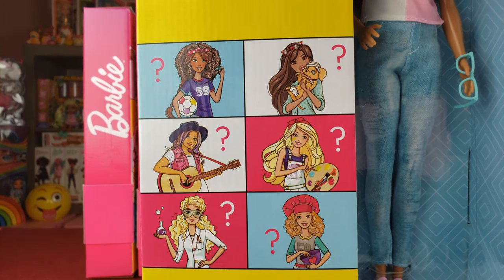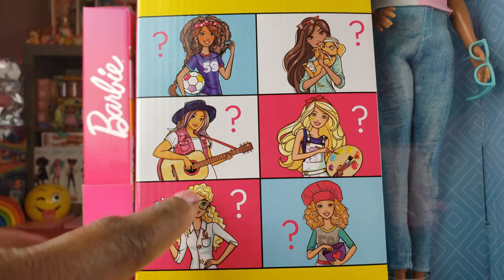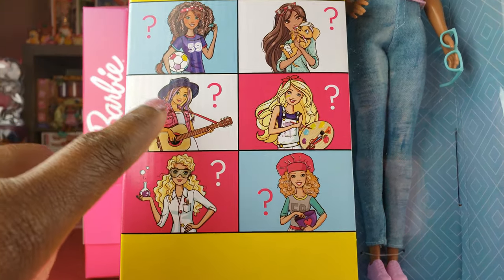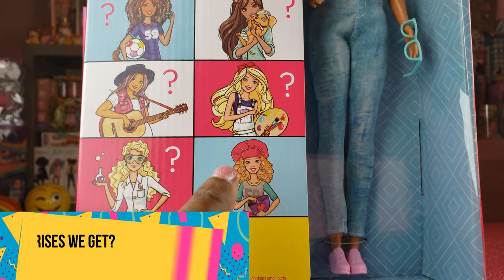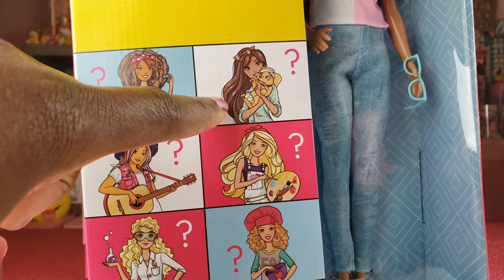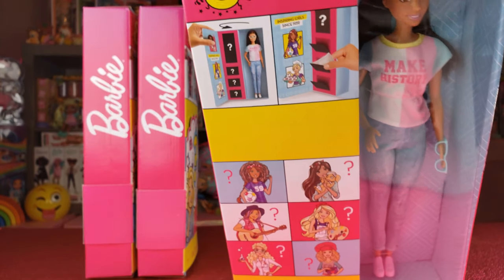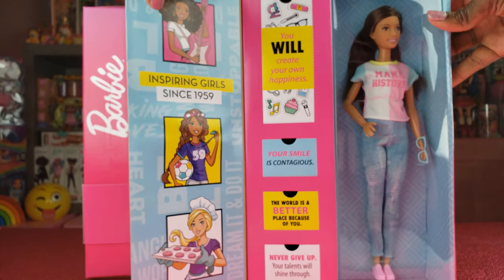Now this looks really cool. As you can see, now that we have taken the front part of the packaging off, it shows that we can get all kinds of different surprises. We can have, I guess, a girl who could be a soccer player. She could be a musician. She could be, I guess this is like maybe a chemist or something. And she could be a chef. She could be an artist or maybe an animal lover. Oh no, I think that's a veterinarian. That's actually what that is. Anyway, so I think that can be pretty cool. So it has 8 surprises inside. And so we're gonna go ahead and open this part up.